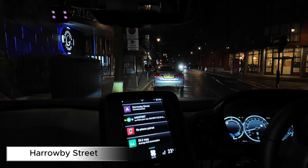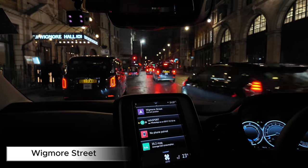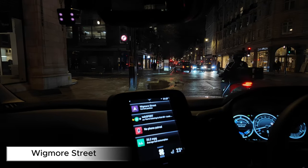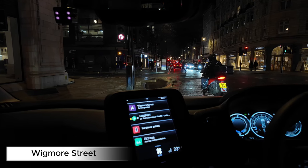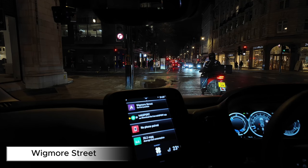So as we drop our customer off here on Harrowby Street, we get a message on one of the group chats that Wigmore Hall and Wigmore Street has burst. That time of the evening when I'm looking for a job east so I can head home. So we head to Wigmore Street, pick a couple up opposite Wigmore Hall, who inform me they want to go to Lambeth Palace and then further on down to Putney. It's the exact opposite direction to the way I want to go. But with a smile on my face, we pick them up and we get them on our way.